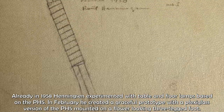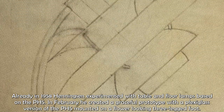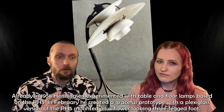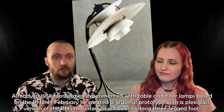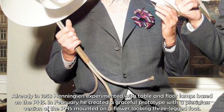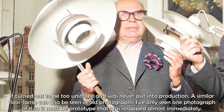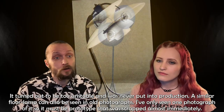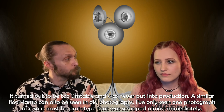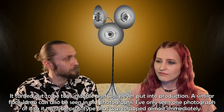Already in 1958, Henningsen experimented with table and floor lamps based on the PH5. And in February, he created a graceful prototype with a plexiglass version of the PH5 mounted on a flower-looking three-legged foot. And it turned out to be too unstable and was never put into production. And a similar floor lamp can also be seen in old photographs. I have just seen one photograph of it. So, I mean, it must be a prototype that was scrapped almost immediately.